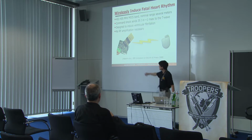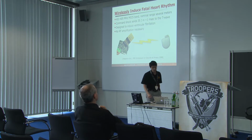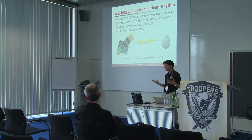Here you can see what we did was I took out an antenna from an old pacemaker, connected it to a software radio, and then we recorded literally, this was a really gross hack. We just recorded basically the analog communication and then replayed it.